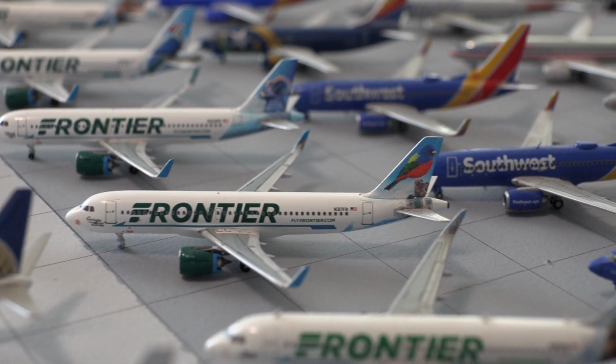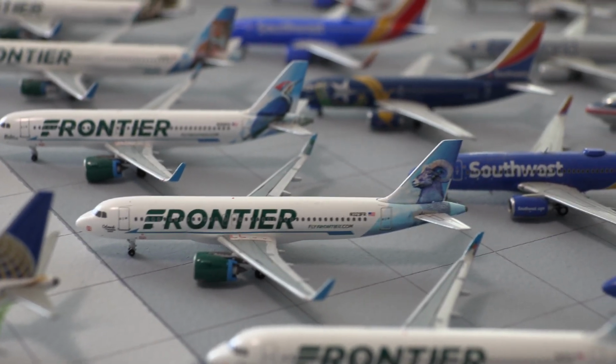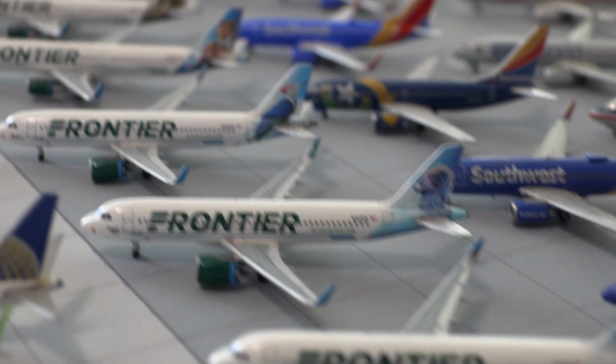the Frontier Airbus A320neo Aero Classics, Frontier Airbus A320 in the Colorado, the Bighorn Sheep. I don't know all of these names, but I'm slowly getting better at them.